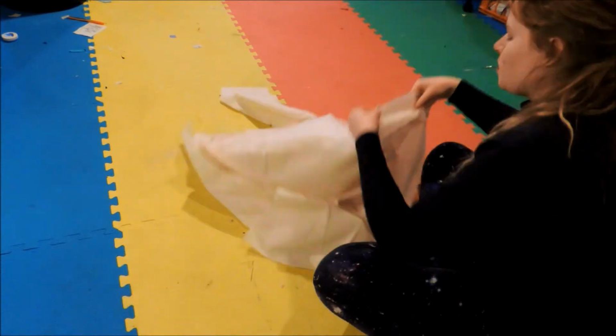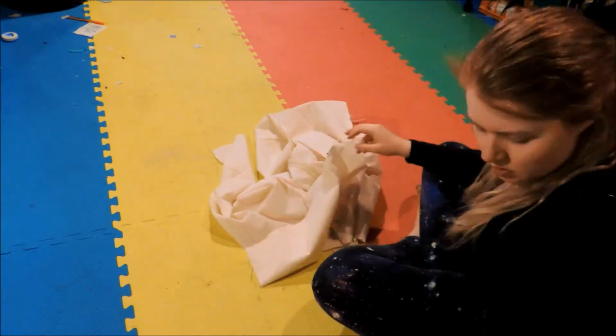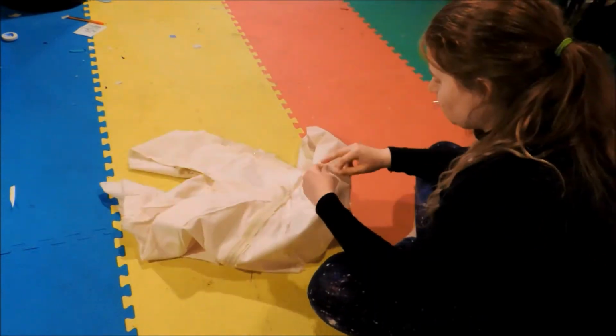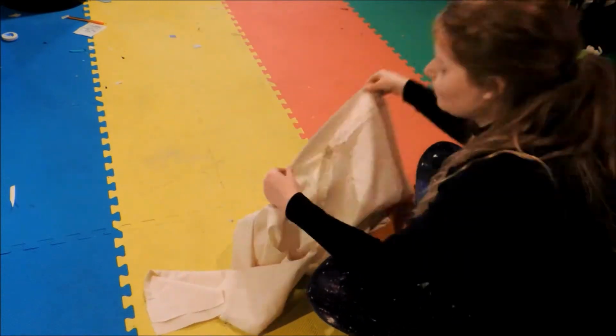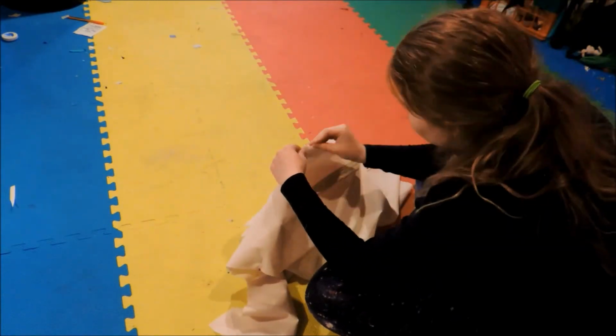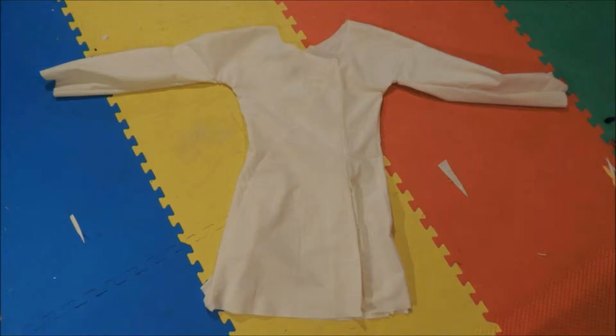This is just the mock-up. I need to do some minor fit adjustments, and obviously add about an inch along the edge of both side seams, I think, and I should be good. And then figure out the collar, but yeah, here's pretty much what the end product looks like. It's actually pretty good, I swear.